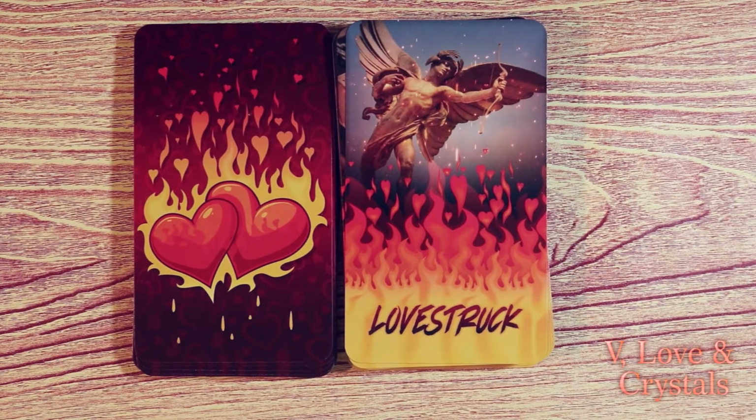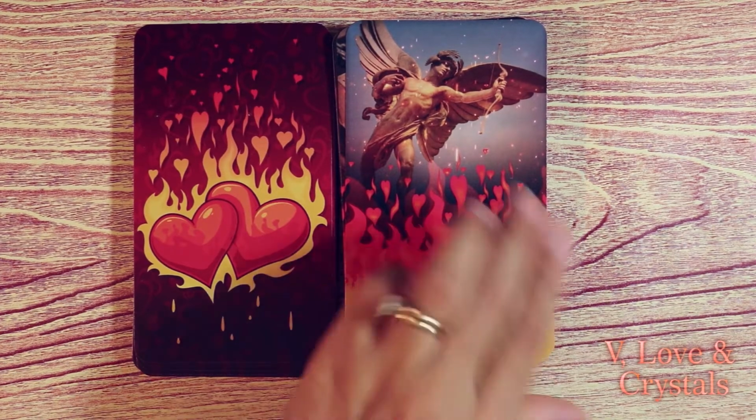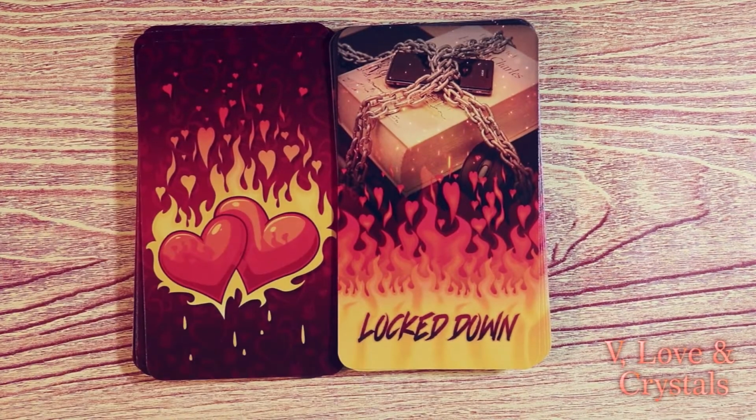Love struck. Look, Cupid's about to shoot you in the butt with that arrow. Cupid's coming for you. He got love on the brain. He's got a partner he wants to match you with.